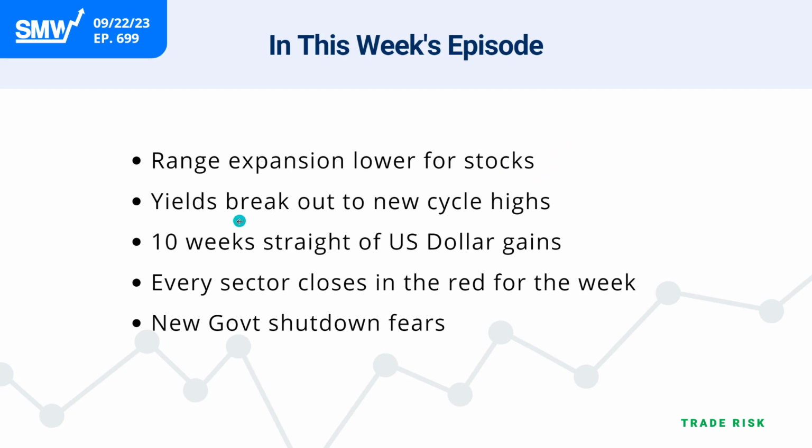Yields at the same time breaking out to new cycle highs. They were getting close, inching up last week, and now we finally got that push back up to new cycle highs. 10 weeks straight of US dollar gains. Kind of goes hand in hand here. Very impressive run for the US dollar. Certainly a little bit stretched and overbought at this point, but it's marching higher.